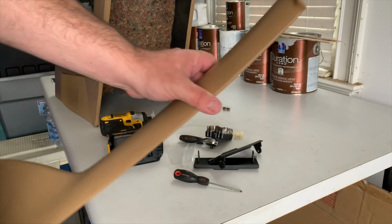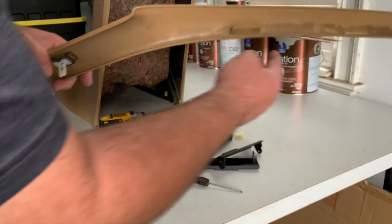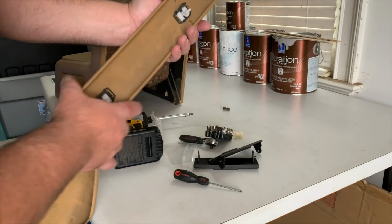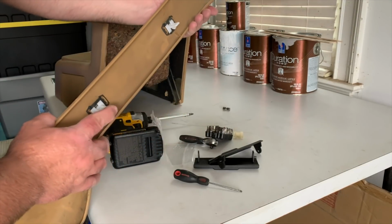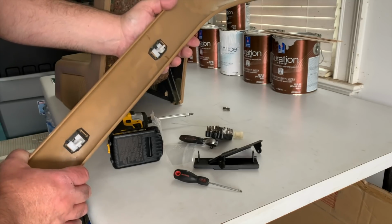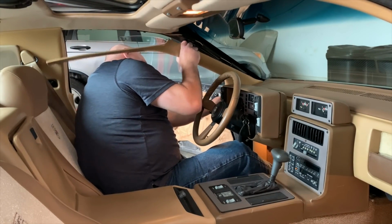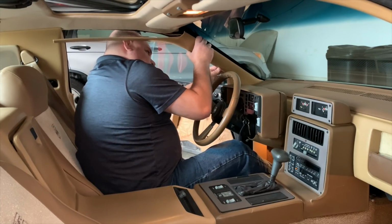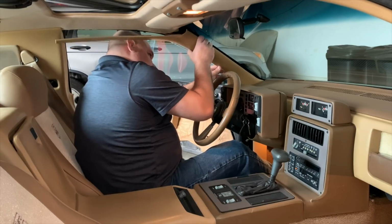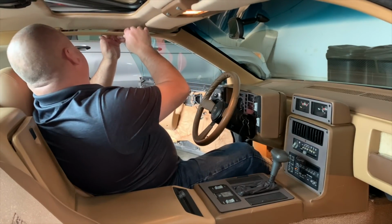So this is the A-pillar plastic. It's very common for these 2 clips right here to break, and these little plastic clips right here. So this is from the Canadian car. At least this clip is good. Got 2 new plastic clips from the Fiero store. So let's put this in. There we go. Okay. So here's where it gets challenging.